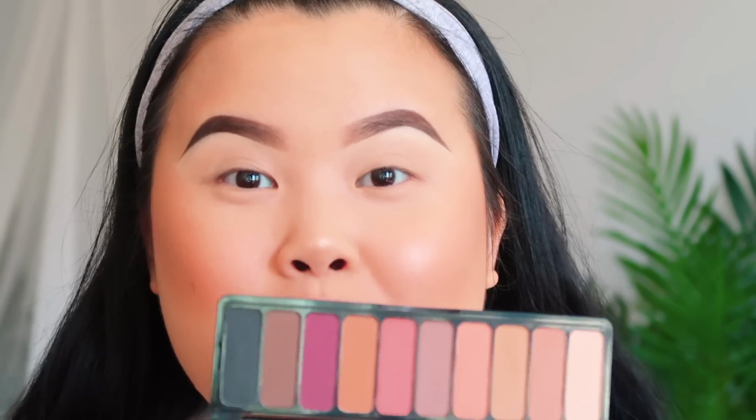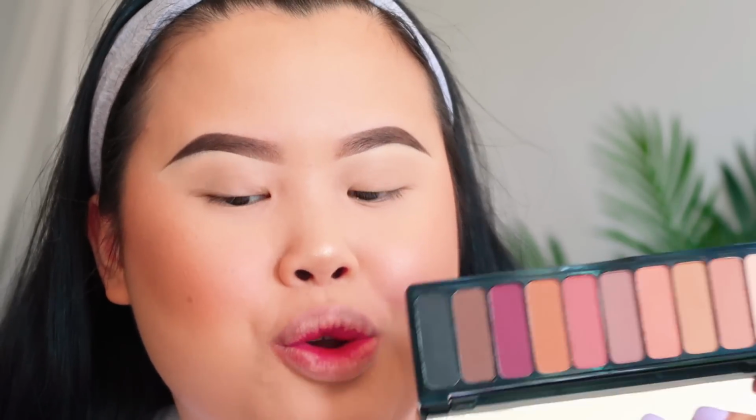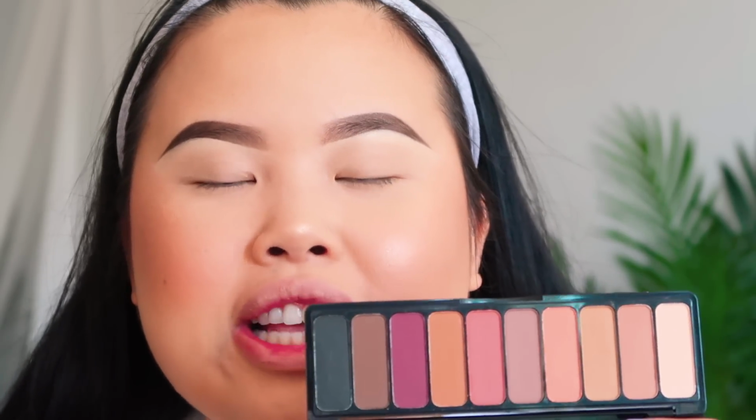For our eyes today, we're using the e.l.f. Cosmetics Mad for Matte eyeshadow palette. This is one of my favorites. This is actually my second one. The first time I ever got it was probably the beginning of last year, because I remember I used this in New York when I went there with Becca Cosmetics, and the formula in this is amazing.